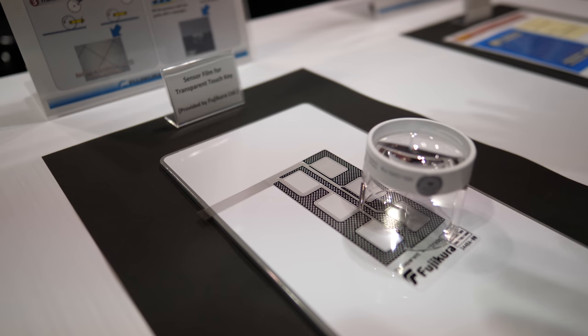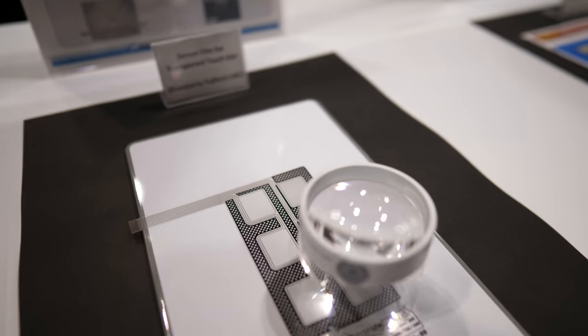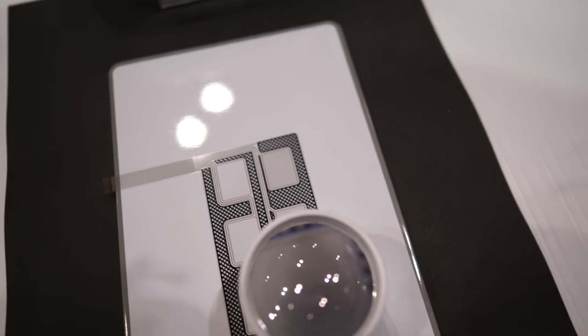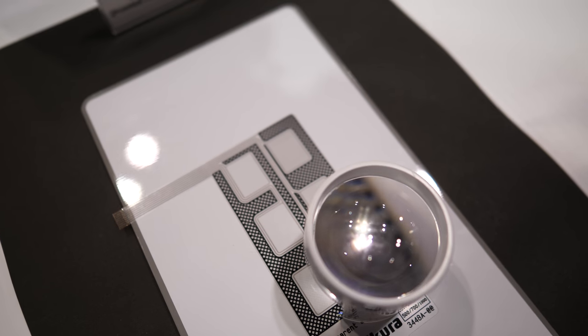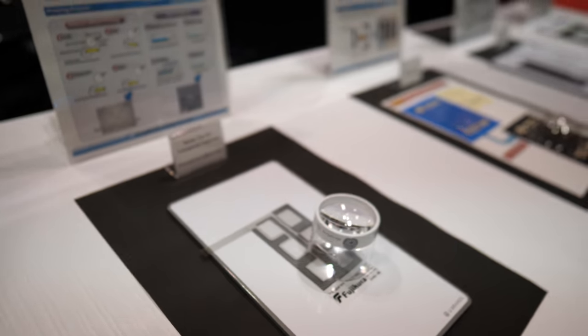So this is our fine line printing ink. This is printing with gravure offset to get lines down to 5 microns. Here we have a 12 micron mesh. It's made to act as a replacement for transparent conductive films by making lines so fine that you can't see them with the naked eye.